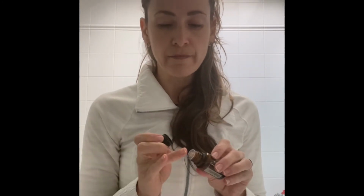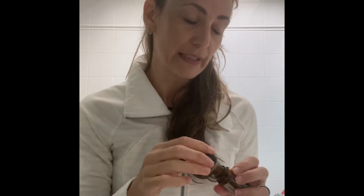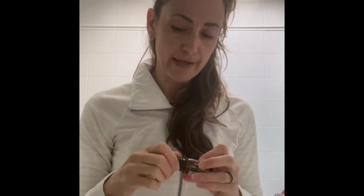Copaiba. This is a really great oil for the nervous system and also for the skin. So if I have any blemishes on my skin, I'll just take a little drop of Copaiba and then apply that directly onto the skin. It's really, really soft and gentle and super, super nourishing.